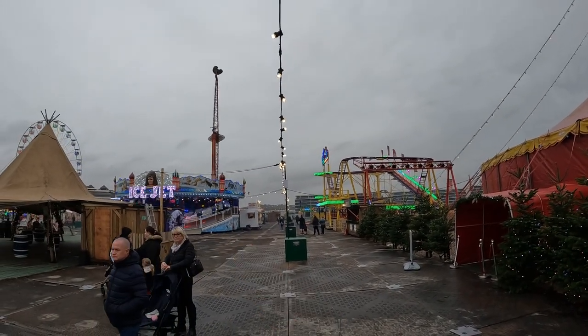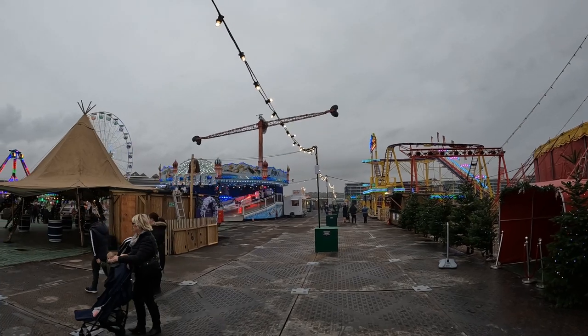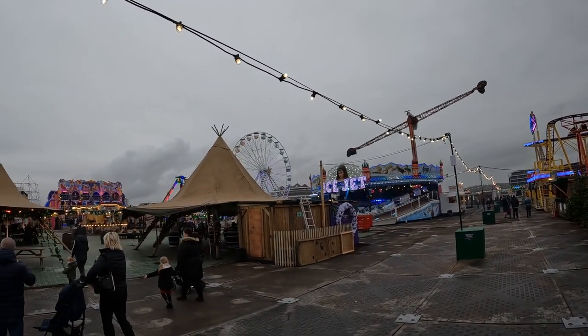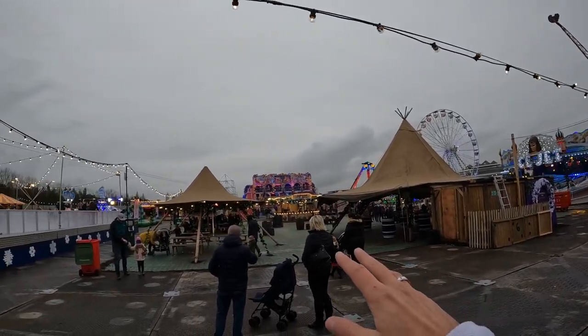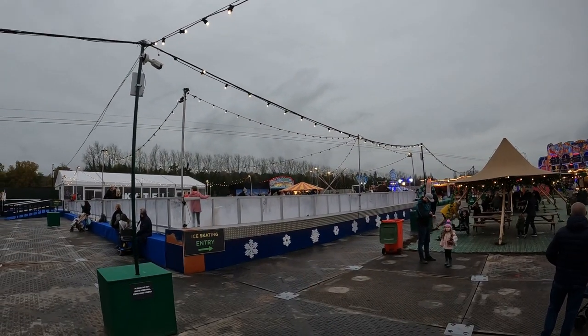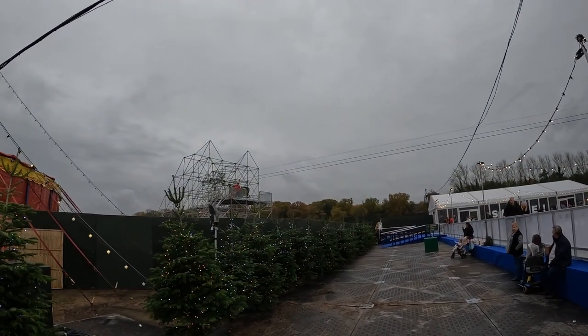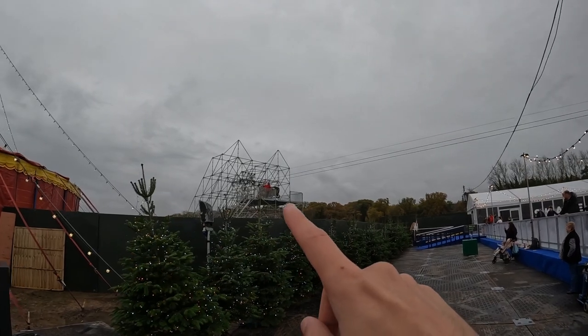Got Ice Jet just over the back there, the Matterhorn ride. Fantastic Matterhorn Ice Jet. Speeds of up to 80 miles an hour. Got some more seating areas around the middle here. And of course, we've got the ice rink here. And just up the top is where you'll see the Flying Santa show. He's just getting ready to go up there.